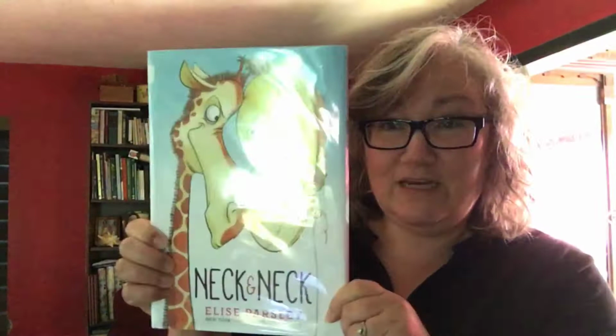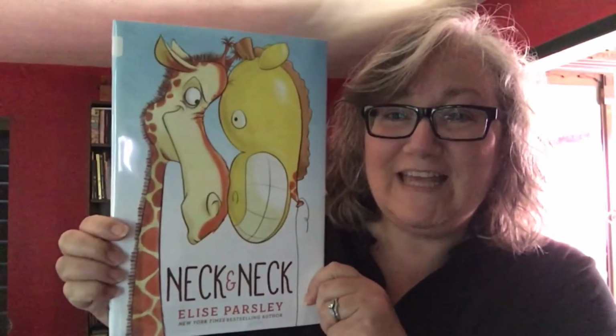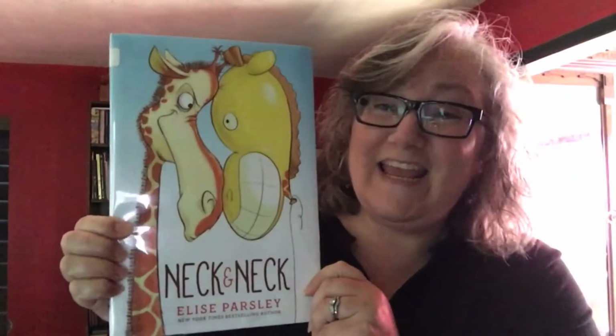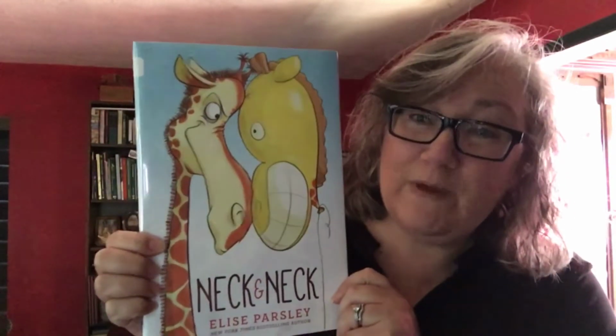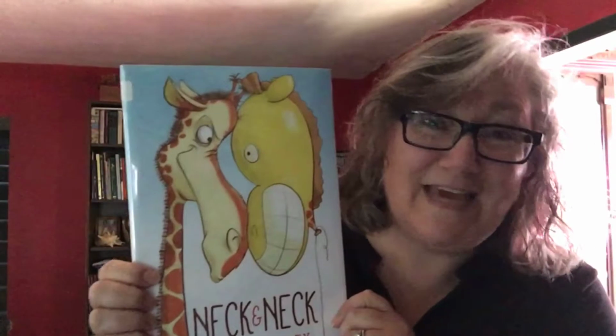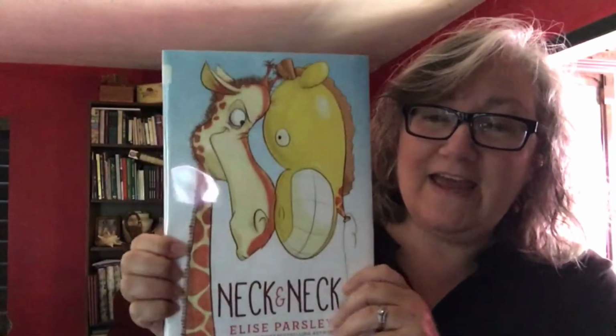This new book I want to show you. Get the glare off it. It's called Neck and Neck, and it's by Elise Parsley, and it is absolutely adorable, especially if your child loves giraffes or if you want to do a giraffe story time. You have got to use this book, Neck and Neck.